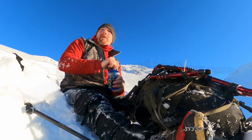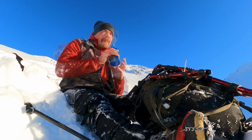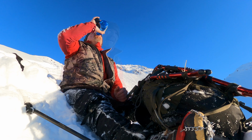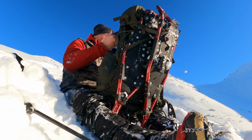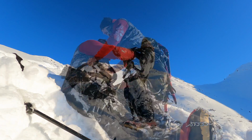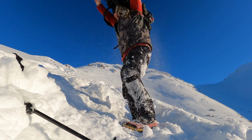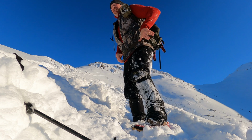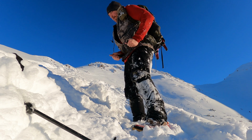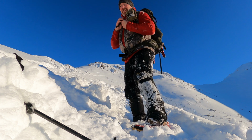All right, we'll take a drink of water. So we're only probably 45 minutes from the trailhead now. All right, so I'm gonna get going here a bit. It turned out to be just a stellar day. I'm sure it's warmed up from 5. I don't know what it is now, but it sure is nice out here.